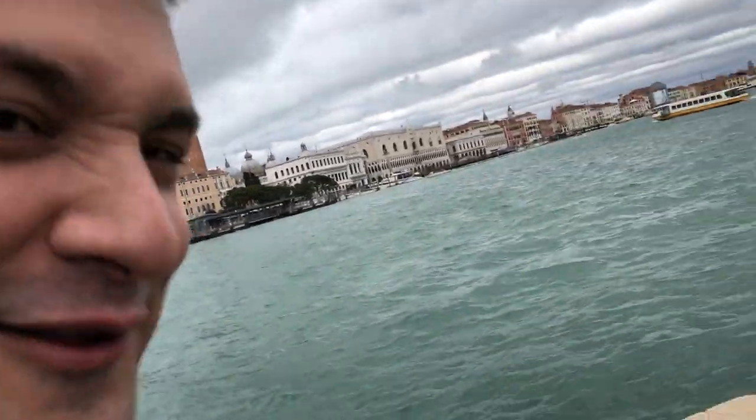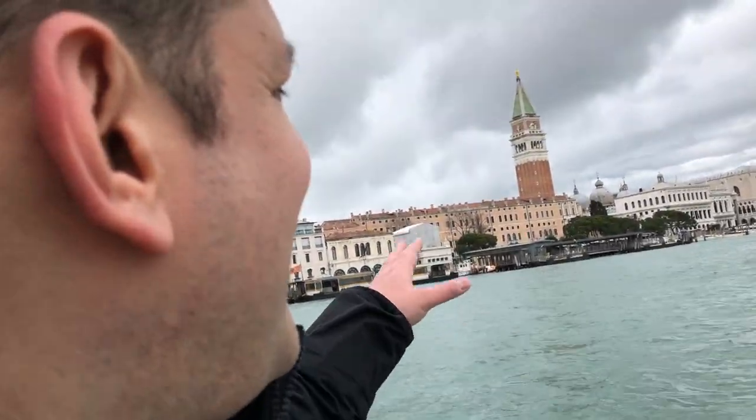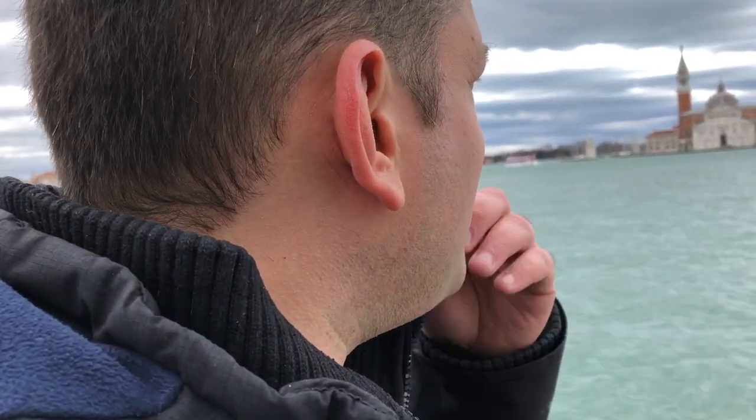So I'm right on the edge. Right there, it's the end of the walkway on this side. So over there, we've got San Marco Square. You can see Campanile and the Doge's Palace. Over there, you've got St. George's Island. That's I think like St. George's Chapel or something. We're gonna have to check that out.